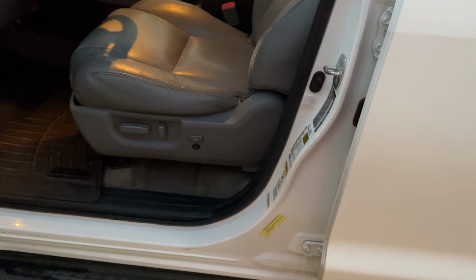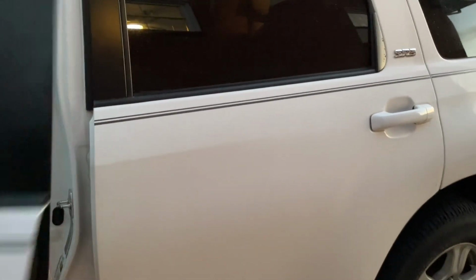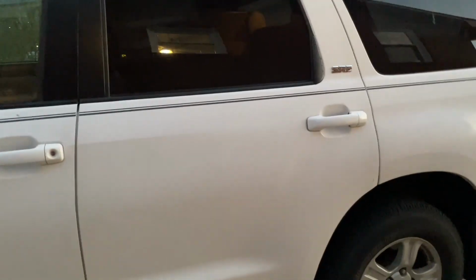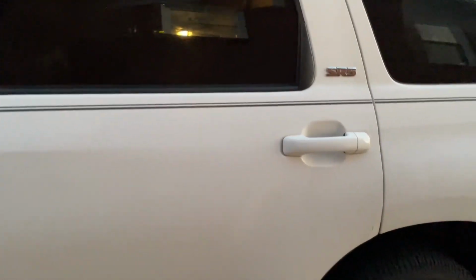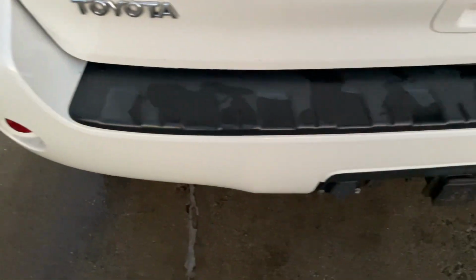The previous owner had put leather seats in it, even though it's an SR5, and had put a DVD system in it, so we got a lot of the creature features of a Limited or a Platinum with the SR5 trim. As far as towing goes, it does a very good job. The all-wheel drive system is very good as well.